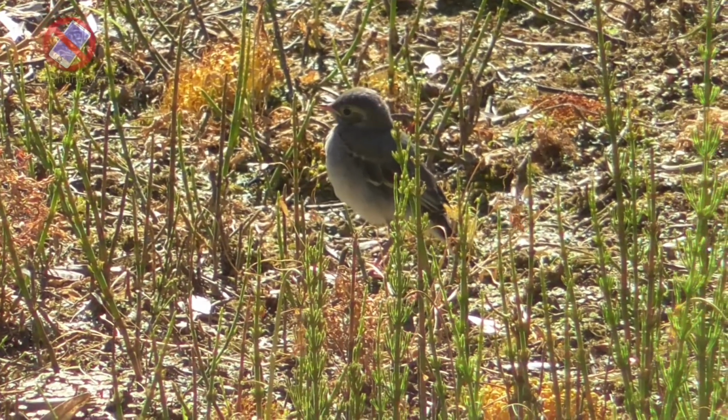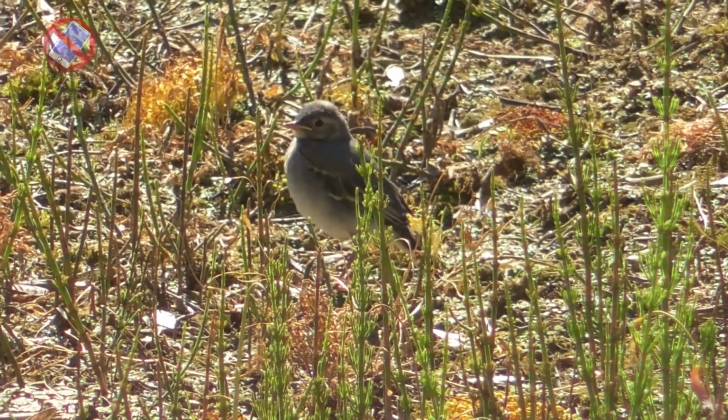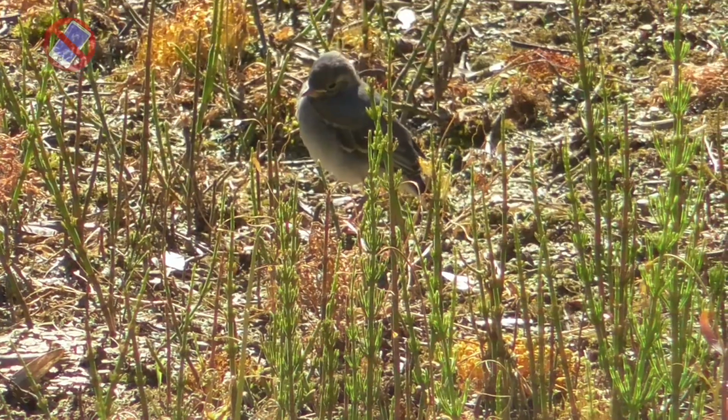If the fledgling is alert and strong enough to be hopping around, then there's a good chance it's fine and the best thing to do is leave it. Its parents are likely nearby and will take care of it.